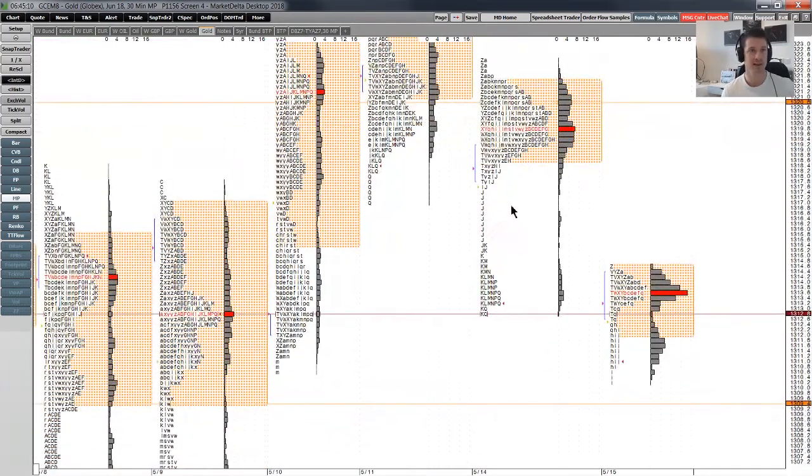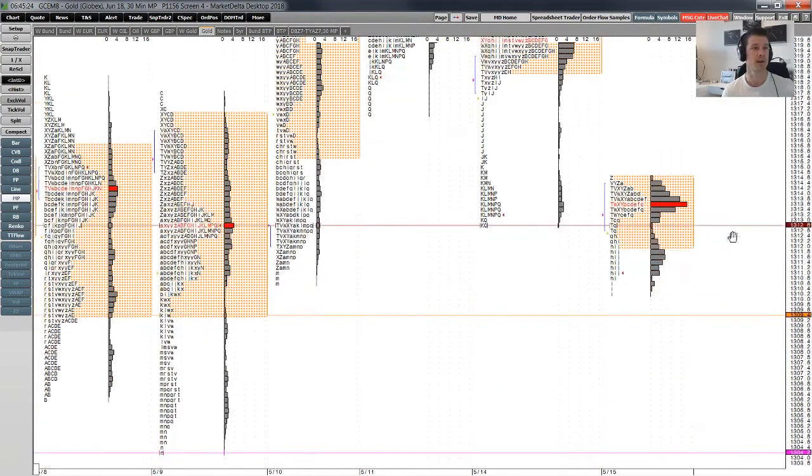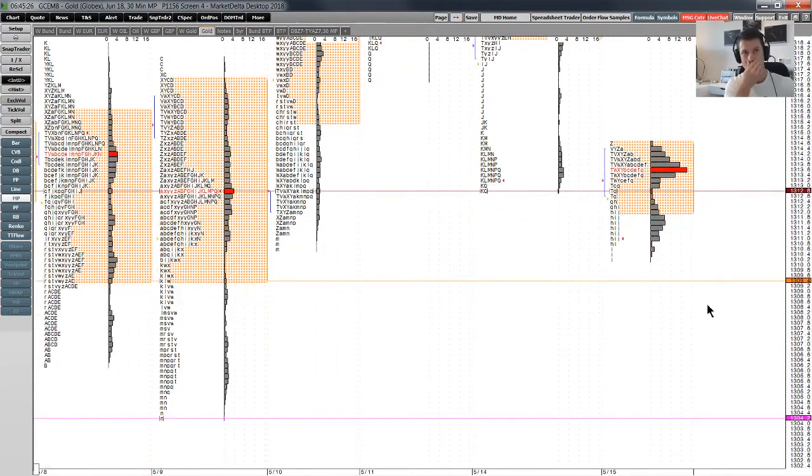What I will say about today, it's very unusual to see this not get tested and filled. It was done I think 6 o'clock last night if I'm not mistaken, so don't be surprised to see, if we do take out today's highs, that we do come in and fill in around these single prints. Okay, to the downside obviously, we can see that the market has left those singles, so we've got that little bit of overnight initiative.